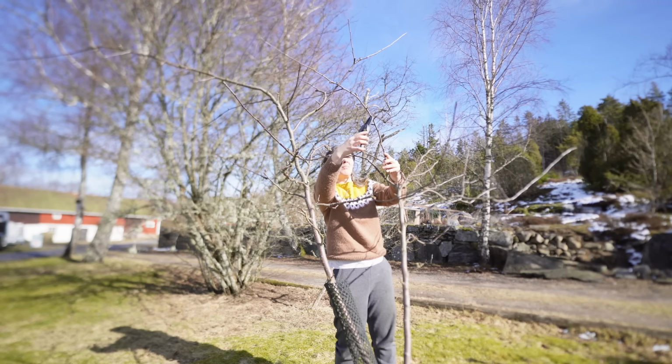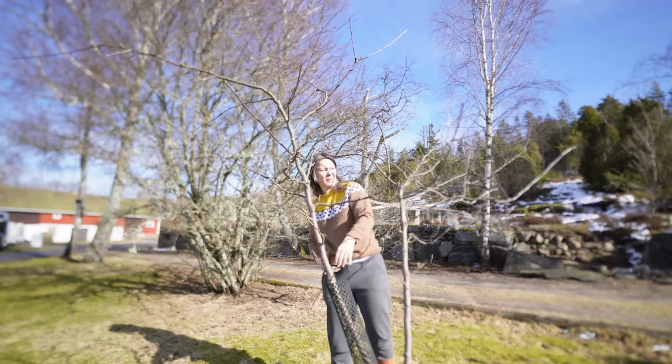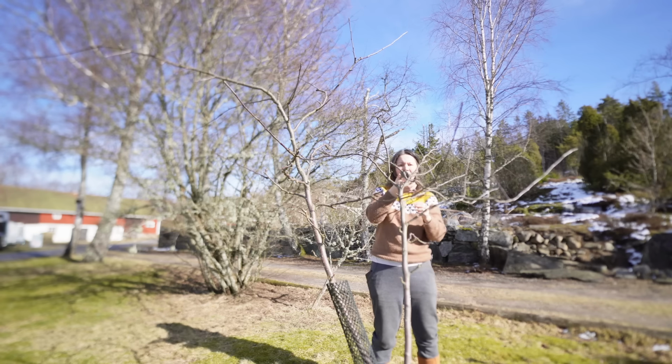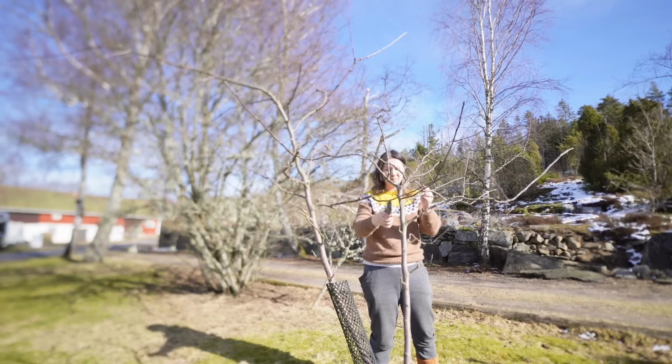The next thing on my to-do list was to prune the apple trees. March is an excellent time to do it. The sap hasn't started making its way out to the branches yet, and it's not too cold for the cut surfaces to heal.